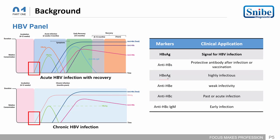If you talk about the hepatitis B envelope antigen, HBeAg is highly infectious when the infection goes from the initial stage to the prognosis stage. That's called highly infectious. That's why the envelope antigen is released when we see the structure of the virus. The envelope antibody shows weak infectivity.